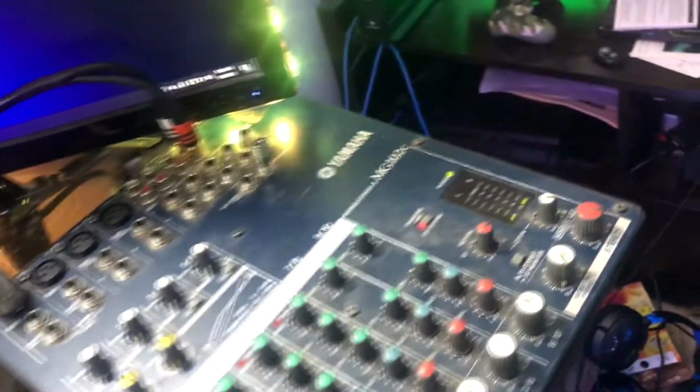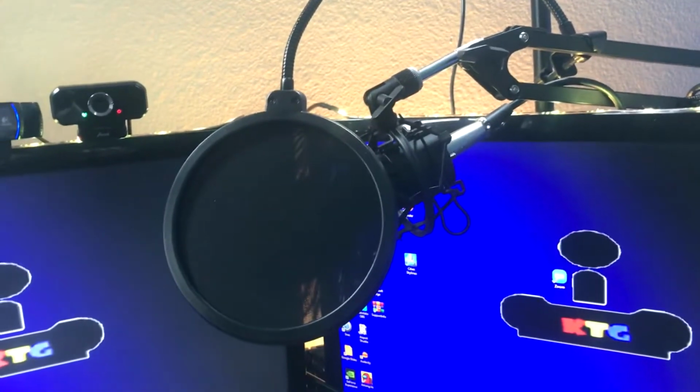my mixer for audio for Twitch. It's a Yamaha MG102C. My other Asus monitor, this is a toner XLR mic. I got some lighting up here I got from Amazon. You can put little see-through gels, but nah, they're kind of worthless because I got LED strips.